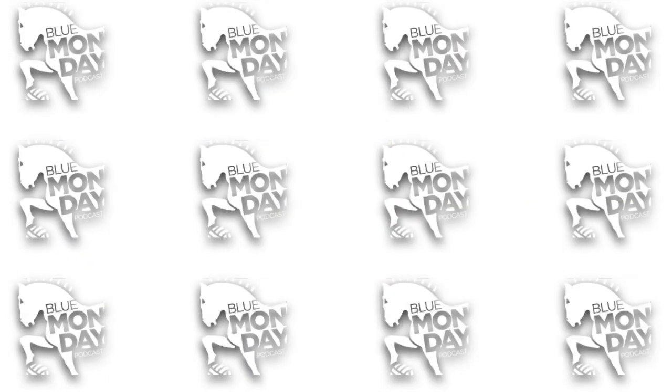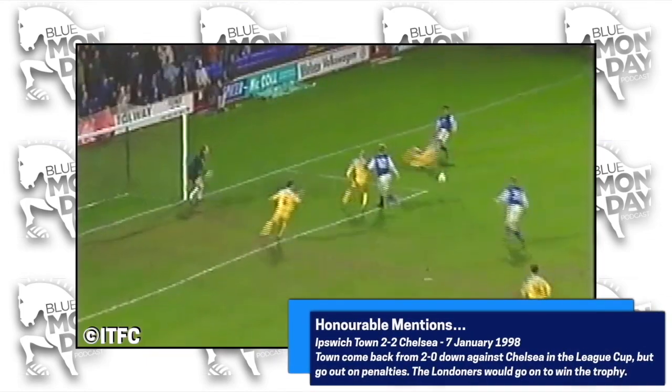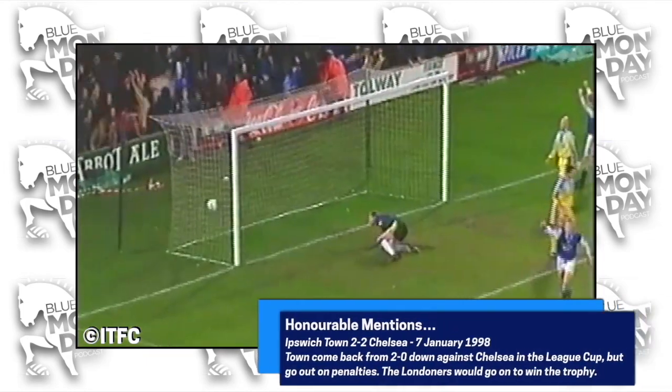Before we go to number 1, I've got a couple of honourable mentions. The first, Ipswich 2, Chelsea 2 from the League Cup back in 1998.